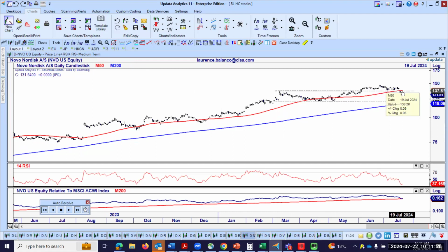So here you are below the 50-day. You're already back into the trading range that you had between March and May. And yeah, the support area is the lower boundary and the 200-day at 118 to 120. Okay, so this one will move in between the range, probably downward, right? Towards the lower end of the range first.